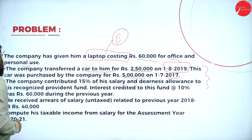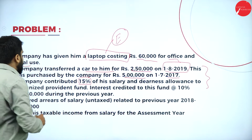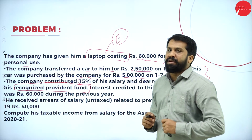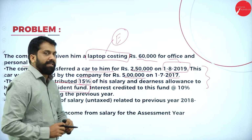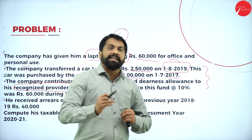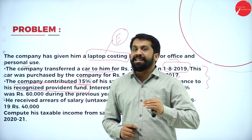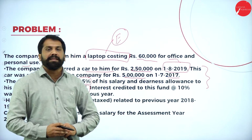Next. The company contributes 15% of his salary and DNS allowance to his recognized provident fund. Now, for recognized provident fund, what is the percentage limit? They have given 15%. Up to 12% it is exempted. So as per this, 15% means 12% plus 3% extra. Our exemption limit is 12%, and as per the question we have 15%, 3% more. Whatever the 3% extra or addition we have, for that we should calculate tax.